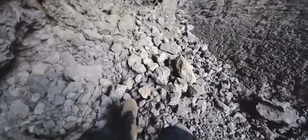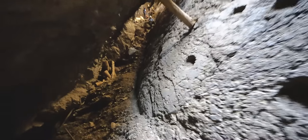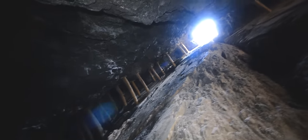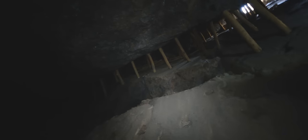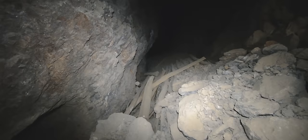Nice. Wow, the lighting in here is super cool. Alright. So this is pretty cool. We have a whole bunch of stopes. It looks super neat. So we're moving on. And it looks like we're actually walking on top of a level. So right below us would actually be a level. And apparently there is track under here. I guess we have to kind of walk across this.